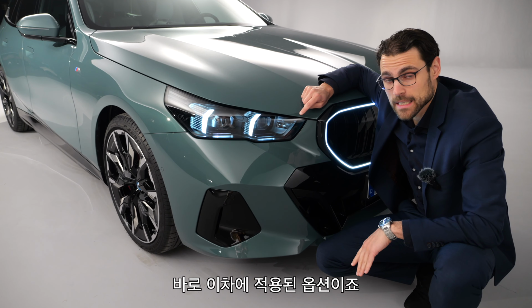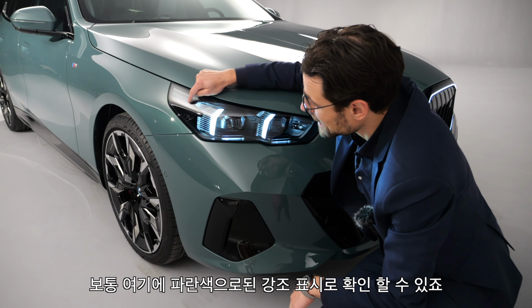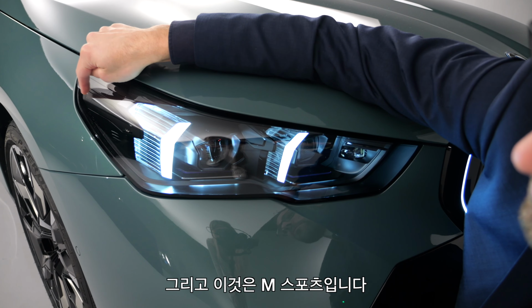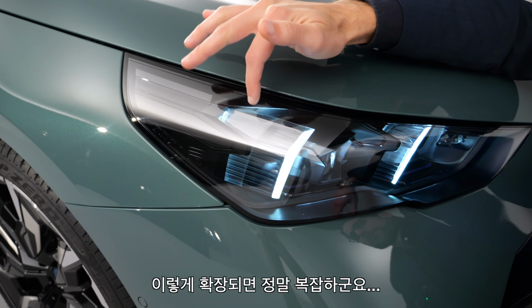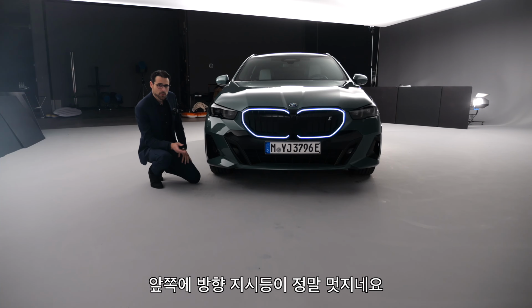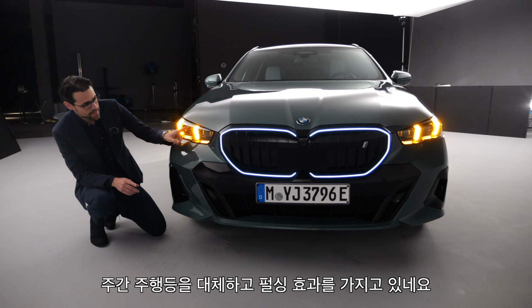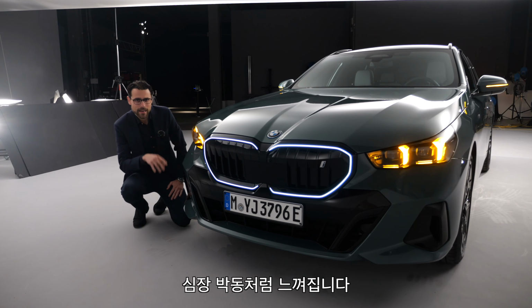It's also the one you can see here, and usually you would have that with a blue accentuation right here to see them. Then again, this is M Sport Pack Pro, where the blue accentuation is then blacked out again for this extended line. Sometimes it gets really complicated. Turning indicators in the front, really spectacular. Look at that. Here they replace the daytime running light, and they also have this pulsing effect, a little bit like a heartbeat.